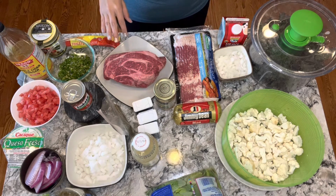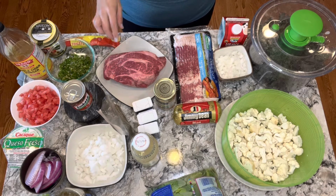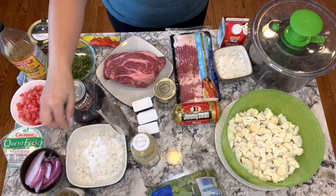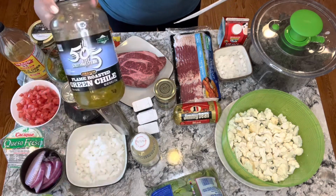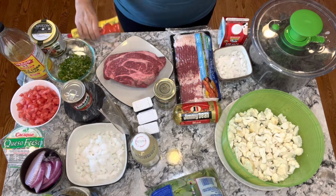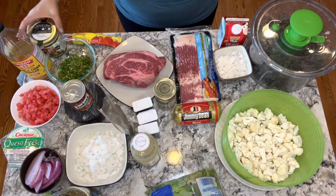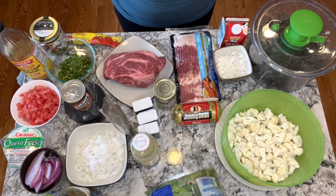For the barbacoa itself, I have my chuck roast. We're gonna do salt, pepper, oil. I have an onion right here. Some green chilies hiding over here. Not gonna use this whole thing, just about 4 ounces of it. Some tomato paste, some beef broth. Again, probably gonna use water, maybe add a little bit of this in there, and a couple bay leaves.